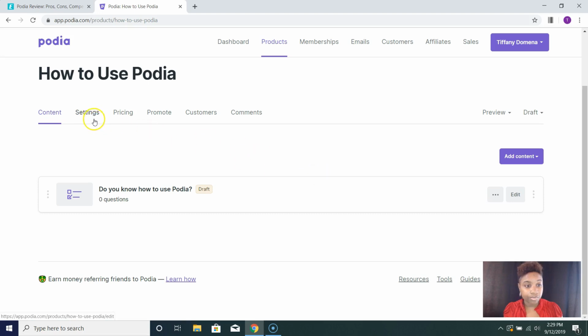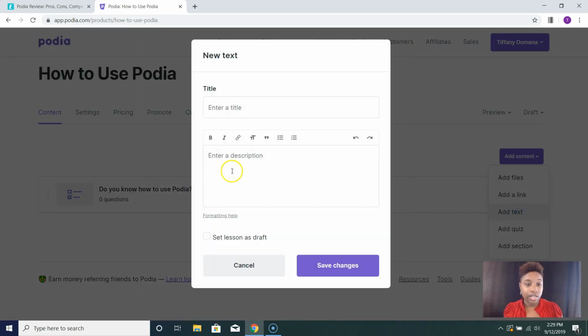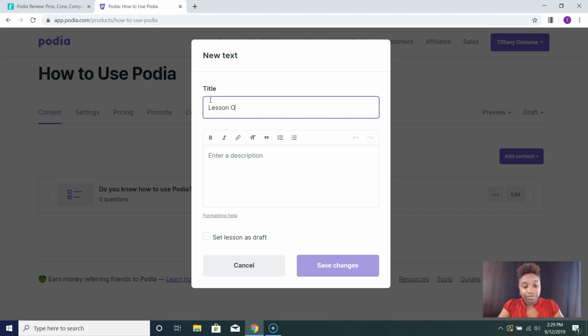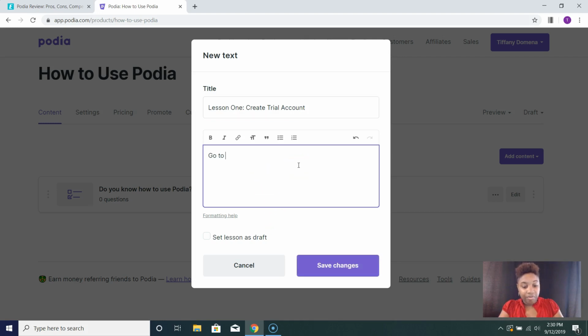You can, let's go to add content. So let's add text. So you can see, or let's say lesson 1. Okay, so then you can go to how to entrepreneur.org/Podia and create your 14-day free trial account. Okay, so let's see how that looks.